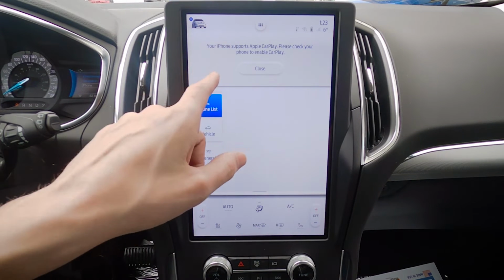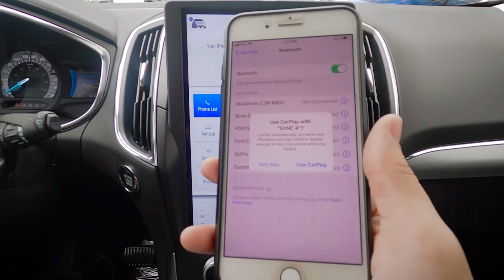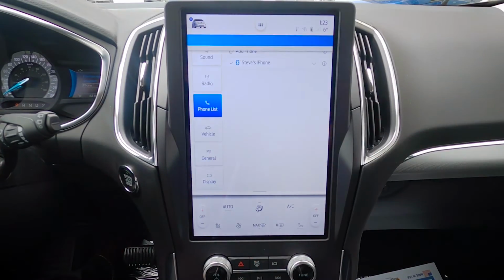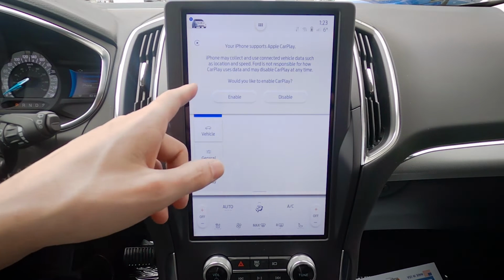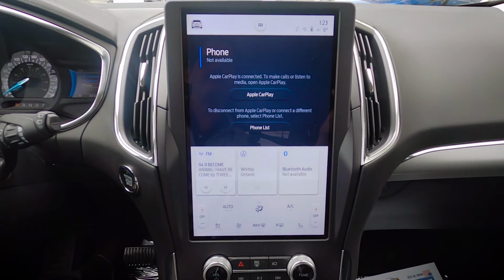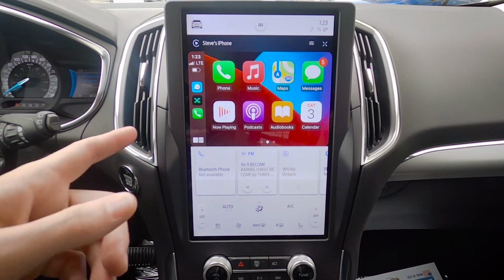And lastly, it's also saying that my phone supports Apple CarPlay. So in order to enable, back on my phone, it's saying use CarPlay with Sync4. Yep, we want to do that. Okay, there we go. Phone supports Apple CarPlay, so we need to make sure that we enable it there. Connecting to CarPlay. All right, and we are now connected.